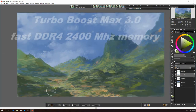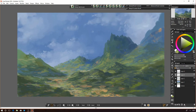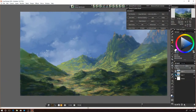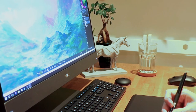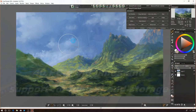Turbo Boost Max 3.0 is designed to drive that extra support where it's needed most, whether you're looking to work on huge canvases, edit large photo files, or stream live on social media. The latest Thunderbolt technology gives you increased connection speed when adding additional high-res monitors or fast SSD storage devices.